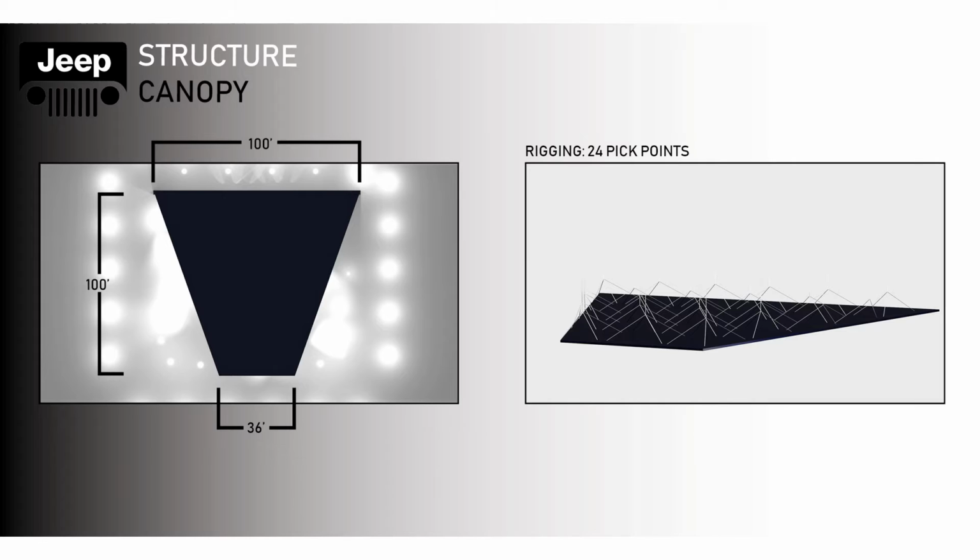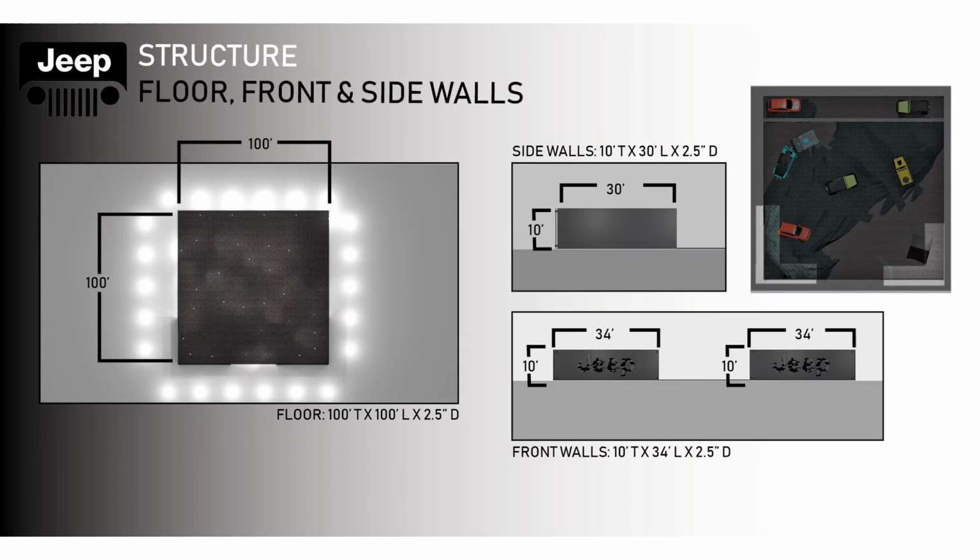The canopy dimensions are 100 feet wide at the back by 100 feet deep from front to back, 36 feet wide at the front, and 2.5 inches thick approximately. The canopy requires 24 pig points. The floor is 100 by 100 feet and approximately 2.5 inches thick. The floor requires 390 panels.